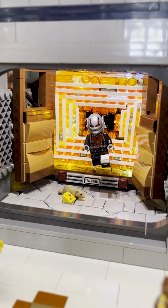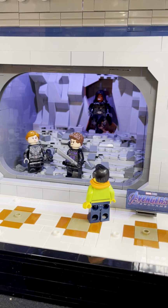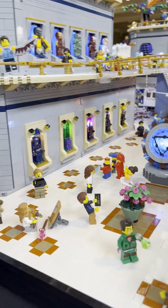I'm talking to Todd from Southern Bricks, and I'm going to let him introduce his MOC.